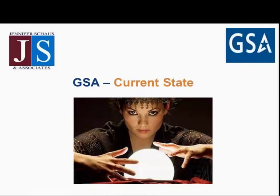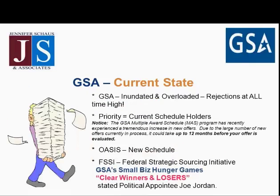So the current state, what's happening at GSA? Obviously, they're inundated and overloaded. If you haven't dotted your I's or crossed your T's, your proposal is going to be rejected, and it's basically to the back of the line. You saw the wait time, 6 to 16 months for them to even review your proposal. The contracting officers' priority is to focus on current customers who are making price changes, product additions, service additions, adding new special item numbers. So new companies trying to get onto the schedule are not going to be a priority.